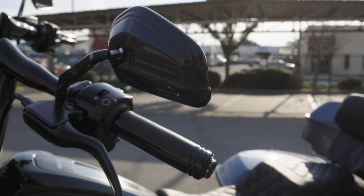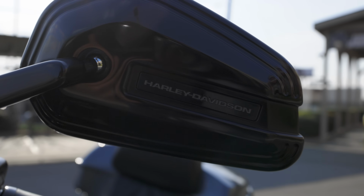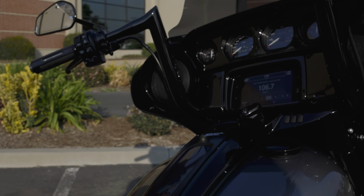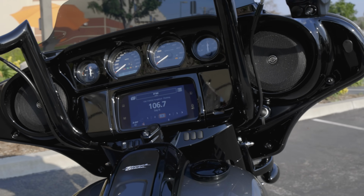I like the derby cover and the mirrors. The mirrors are a really nice piece as well. A lot of the lines on here are very angular, very modern and clean lines. For the bars, we went with a Factory 47 assault bar, 14-inch with the black finish.